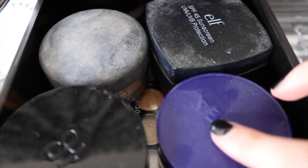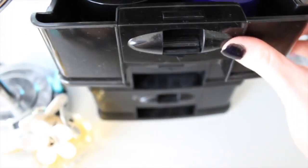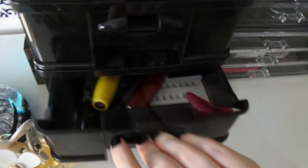This one is just all of my translucent powders. And a Nivea night cream. So I have ELF, MAC, Arbonne at the back, and an Arbonne at the front here. Under that's a couple of just my eyeshadow palettes that I don't tend to use all that much. They're just sort of drugstore type.